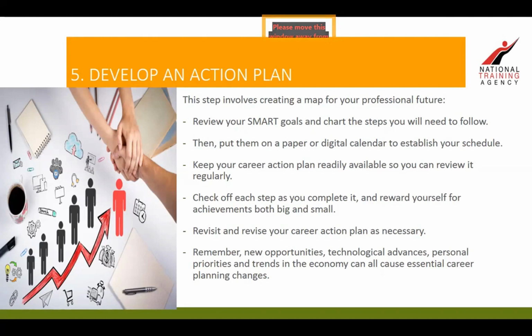Now be reminded that you may not have to create a map all on your own or from scratch. There are maps available to you via the National Training Agency for a variety of different careers, and these can really help you chart your career path. You should put your map, or the steps rather, that will help you achieve your goals on paper or on some digital calendar to help you establish a schedule. Now, you don't have to make this step boring. You can be creative. For example, you can create a vision board or even write yourself an essay as to how you will achieve the goals that you have set out for yourself.